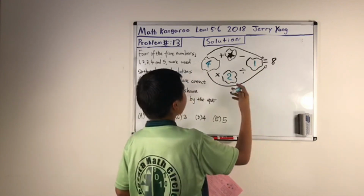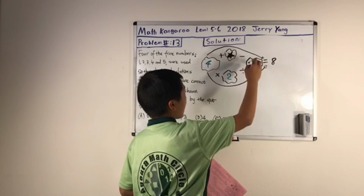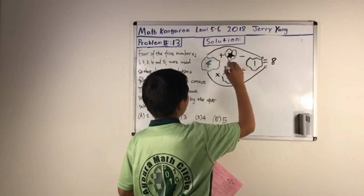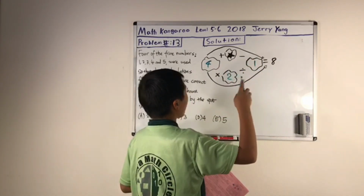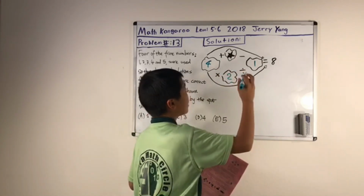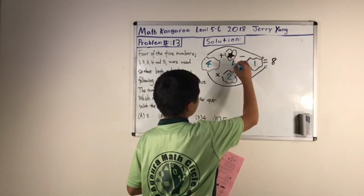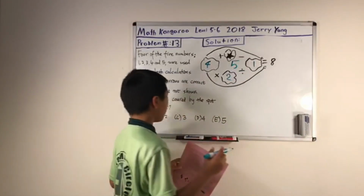Now, then we have to look at this. 4 is here, star is here, and then you minus 1 from 4 plus star. So 4 plus 5 minus 1 would equal 8. Therefore, the number under the star is 5, or E.